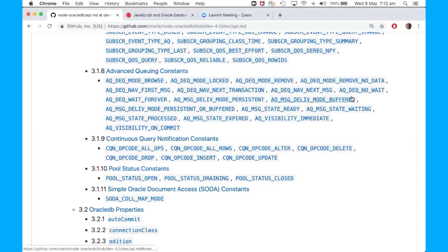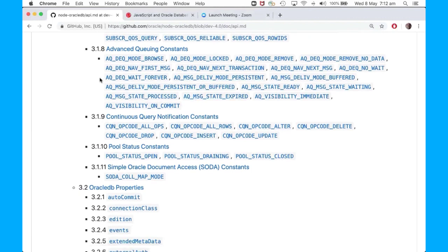Delivery modes: are they buffered, just stored in memory? Are they persistent, written to disk? So if the database crashes or goes down, they'll still be there when the database restarts. When you're dequeuing, when you're getting something out of a queue, whether you're going to wait for anything if there's nothing in the queue and just continue, or you're going to wait forever, which message you want to get in the queue, a whole bunch of options that you can get.